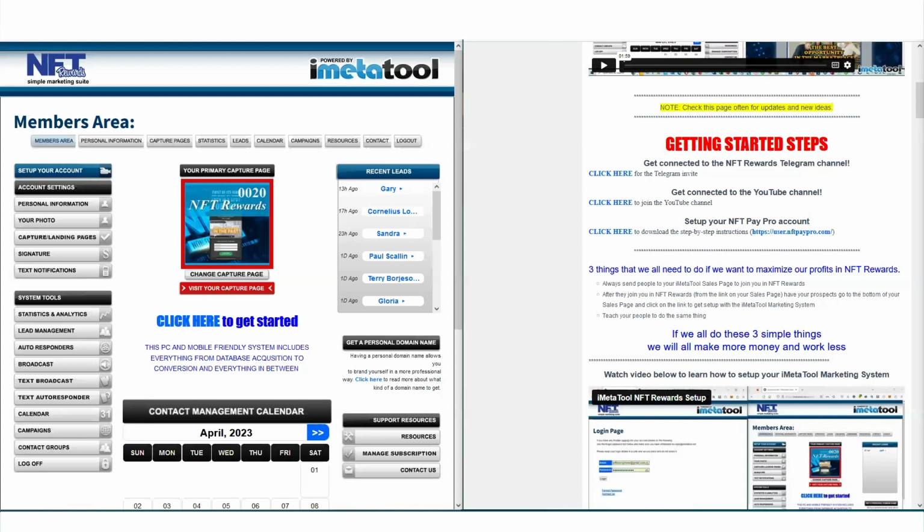Honestly, people who are following the instructions carefully, step by step, are getting it done easily. People who are skipping over the steps and thinking they already know how to do this are running into problems, because each one of these systems is unique, and you need to simply follow the steps and you'll get it done. That's the first thing I would advise you to do, is to go to the Getting Started page on the iMetaTool system.